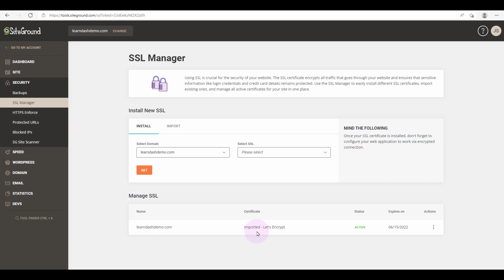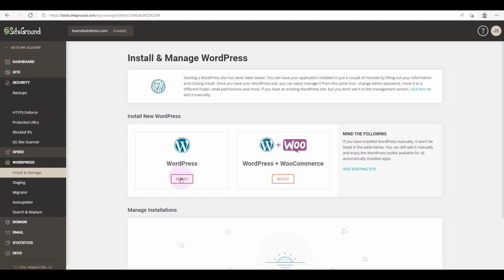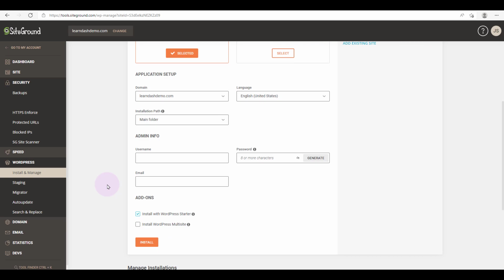So from the left-hand toolbar, go ahead and select WordPress, Install and Manage. And under Install New WordPress, we want to select the WordPress option. And now we just need to enter some account information for our new site. So here I'm going to enter a username. I'm just going to use J Sheldrick. I'm going to generate a password. And here, this will be the email address that's going to be used for administration purposes. So any emails that are sent to the site administrator will go to this address.